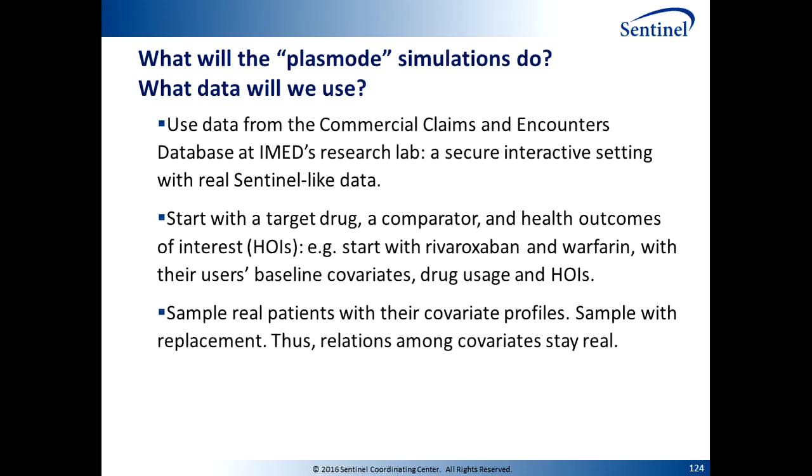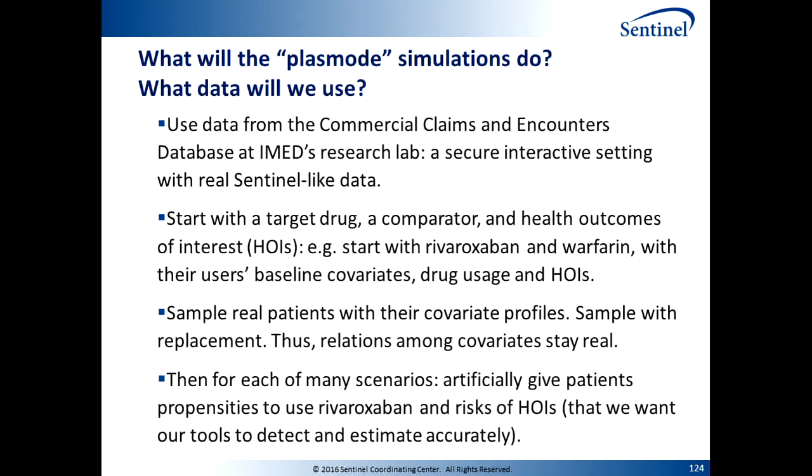Then we're going to sample real patients with their real covariate profiles. We're going to do sampling with replacement. And that's what plasmode simulation does. Its strength is that the relations among the covariates stay real. And then for each of many scenarios, we're going to be challenging these tools by seeing how well they work in many different scenarios. And in each scenario, we're going to artificially give patients propensities to use rivaroxaban in our example, and risks of health outcomes. And so we'll know the true risk because we'll assign it according to our own data generating mechanism. And we'll see how well the tools detect and estimate the true relative risk.